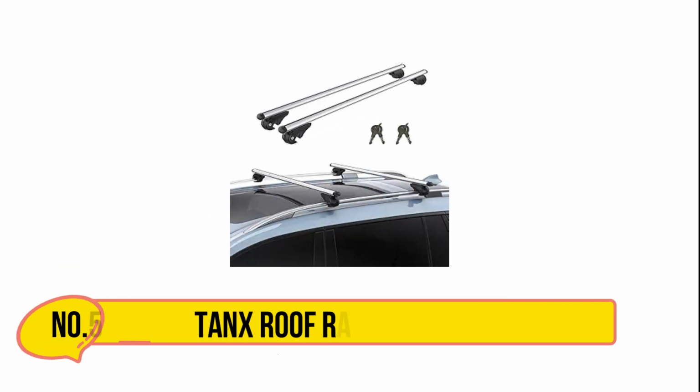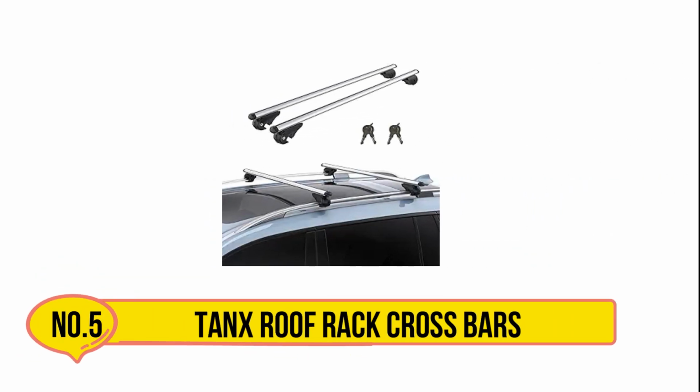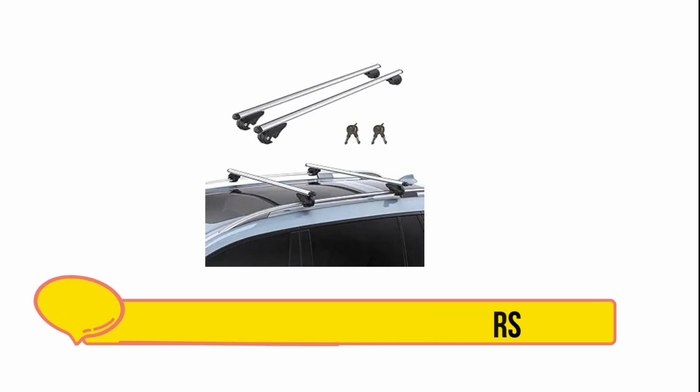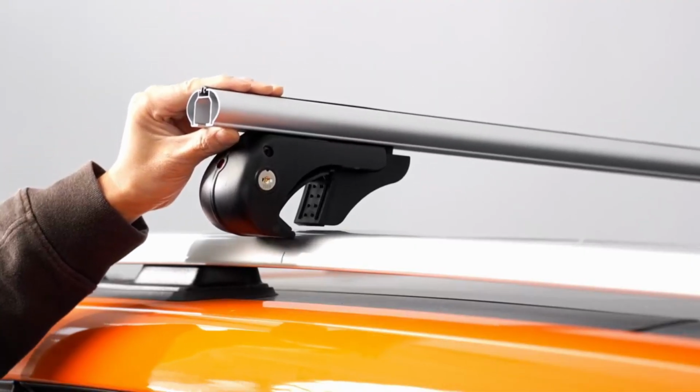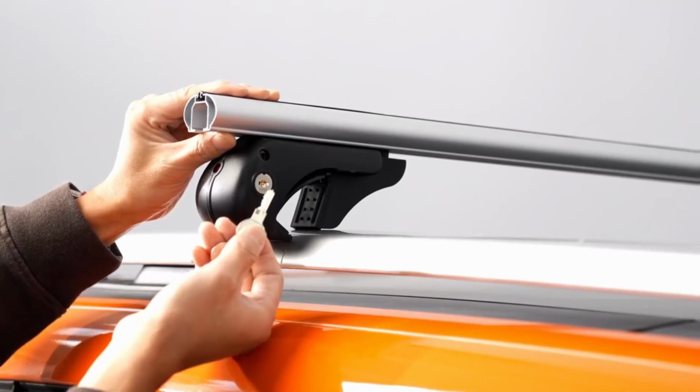And our last choice is the Tanx Roof Rack Crossbars. The Tanx Universal Roof Rack is designed for vehicles with raised side rails measuring 1.5 to 2.5 inches in diameter and a track diameter under 1.77 inches, with at least half an inch clearance from the roof.